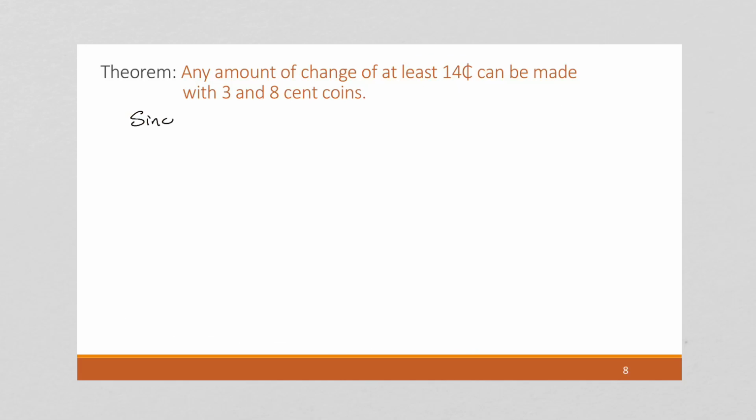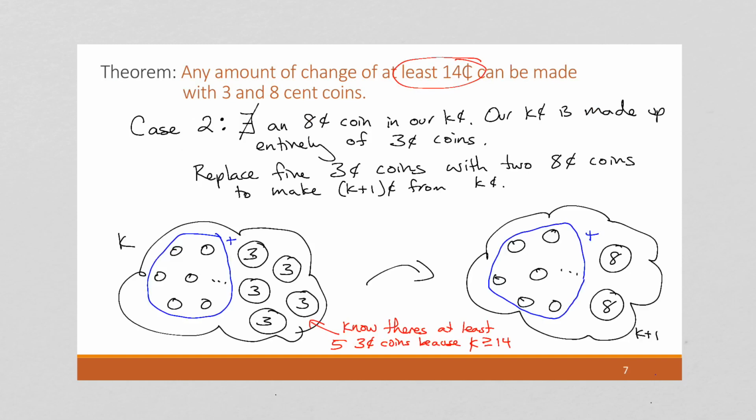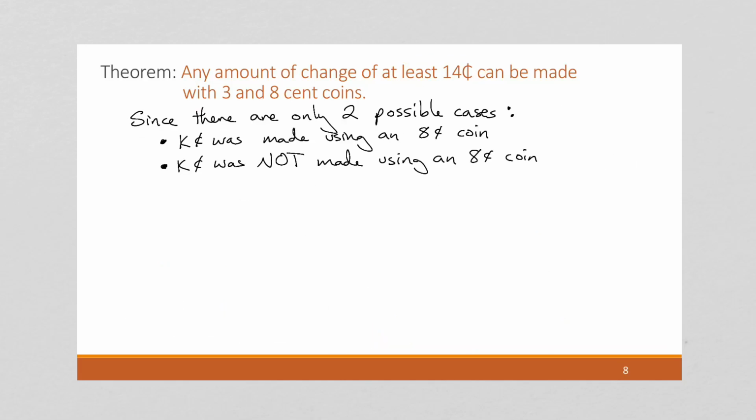So, since there are only two possible cases done this way, and we know by our inductive hypothesis that we can make k cents, we have a rule. Case one, if there is an 8-cent coin, we replace it with 3 3-cent coins. And if there's not an 8-cent coin, we take 5 of the 3-cent coins and replace them with 2 8-cent coins. So we know we can do this.